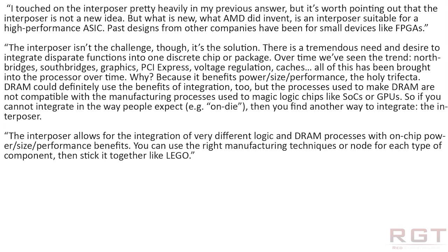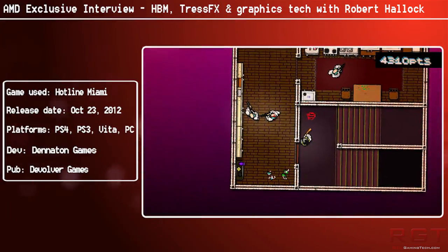Anyway, continuing. So if you cannot integrate in the way that people expect, for example on die, then you find a way to integrate with the interposer. The interposer allows for the integration of very different logic and DRAM processes with an on-chip power, size, and performance benefit. You can use the right manufacturing techniques or nodes for each type of component and then stick it together like Lego. I think that's pretty well explained, actually.